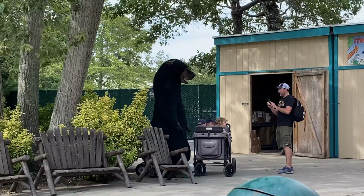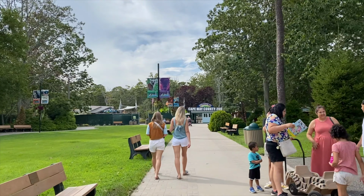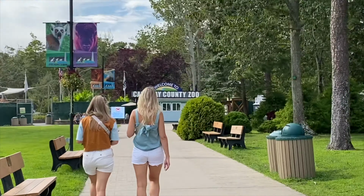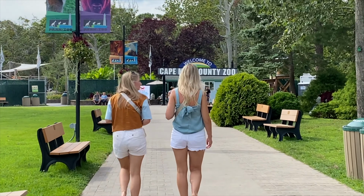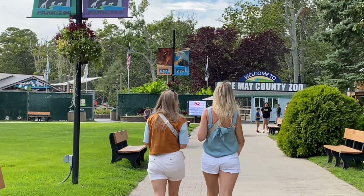Look, it's a big bear. So this is the main entrance, the main walkway to the zoo. Today they're open until, I want to say, 6 p.m. You see, they did a lot of work.